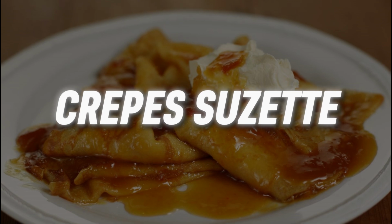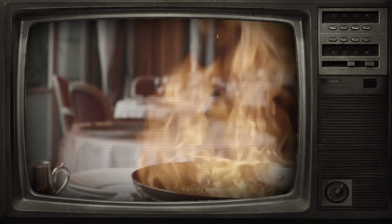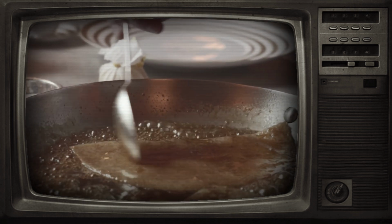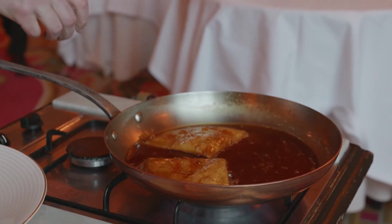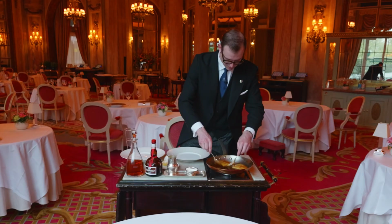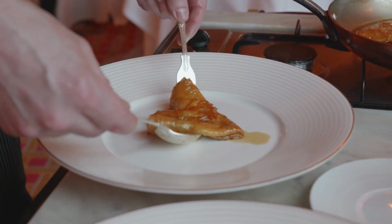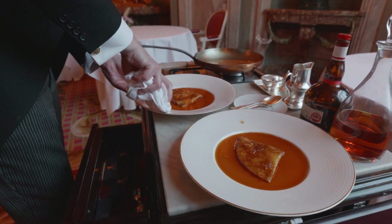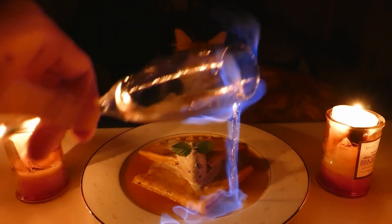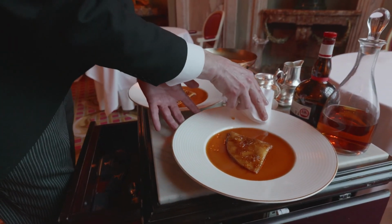Number 2, Crepes Suzette. Iconic dessert, Crepes Suzette. If you wanted to impress guests in the 1970s, Crepes Suzette was the way to go. This French-inspired classic featured delicate paper-thin crepes soaked in a rich orange butter sauce and flambéed tableside with Grand Marnier. The dramatic blue flames, the intoxicating citrusy aroma, this was peak brunch theater.